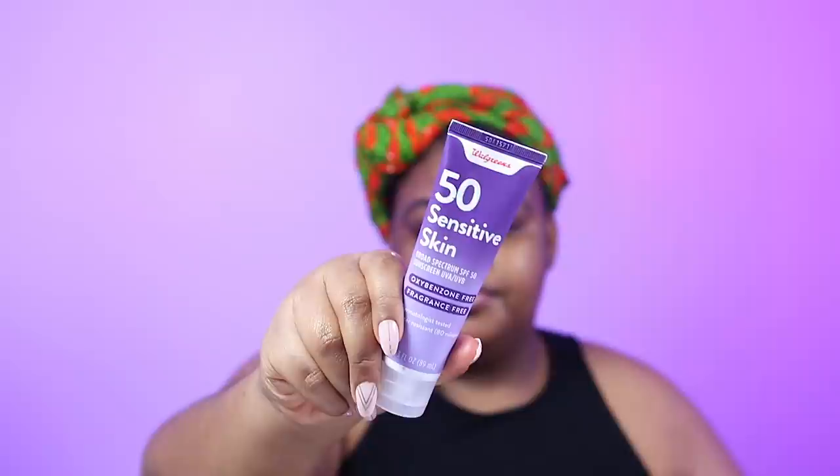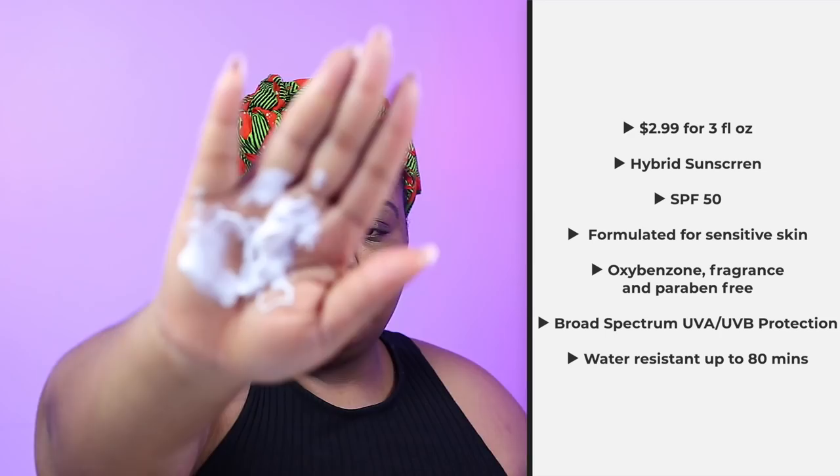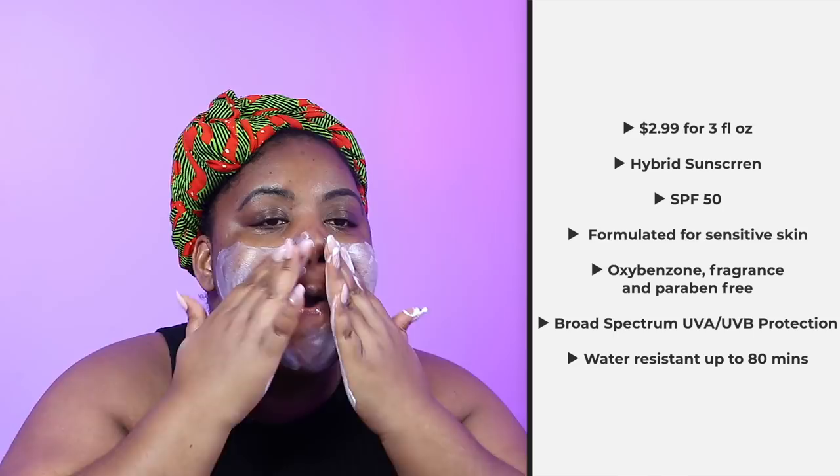Now for Walgreens sensitive skin, this is a 2 for $5, $2.99 type of sunscreen, really affordable, and you get 3 fluid ounces. You get pretty much a lot of sunscreen. It's supposed to be for sensitive skin. I didn't have any issues with it. I didn't have any issues with my skin with any of these sunscreens, really. I didn't find myself getting any extra breakouts or anything like that. So all of these sunscreens, at least for my skin, kind of worked well. They didn't incite any acne, but I also don't have acne prone skin, so take that with a grain of salt.